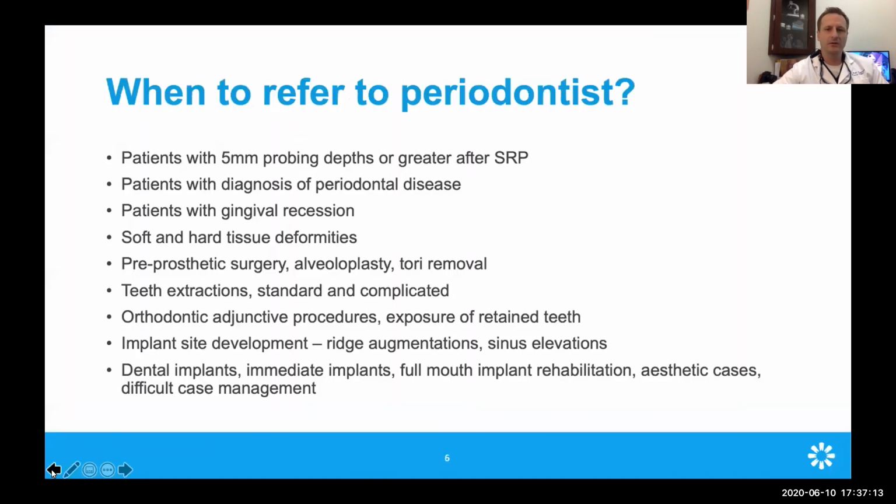Referring to your periodontist. When we refer to a periodontist, we're looking for reasons why: 5 millimeter probing depths or greater after SRPs. Sometimes I've seen associate doctors just send them right from the get-go, saying the periodontist needs that cleaned up. If we're seeing it lingering and not holding, then we're thinking of osseous surgery. Other reasons include patients with periodontal disease, gingival recession, soft and hard tissue deformities, pre-prosthetic surgeries, alveoloplasties, tori removal, and teeth extractions. A lot of people miss the bone grafting opportunity of teeth extractions. I've always been a big believer that bone grafting is the #1 missed dental procedure that benefits patients and also prevents complications.